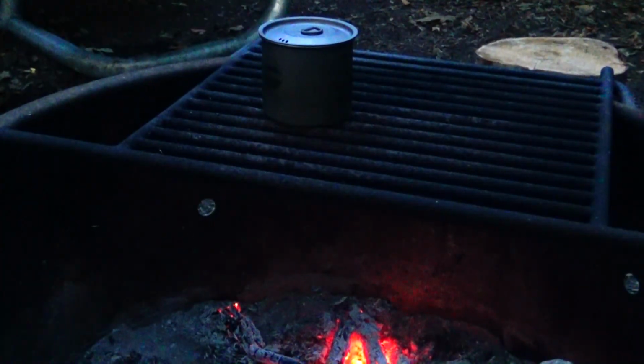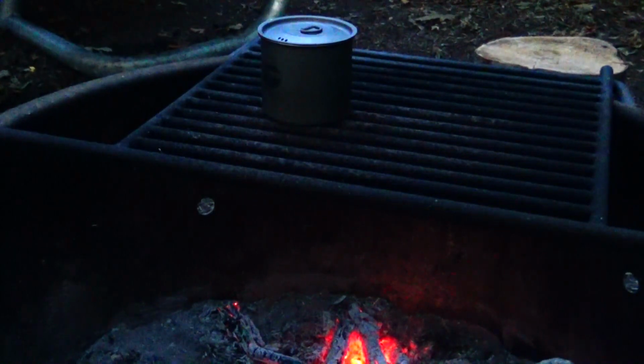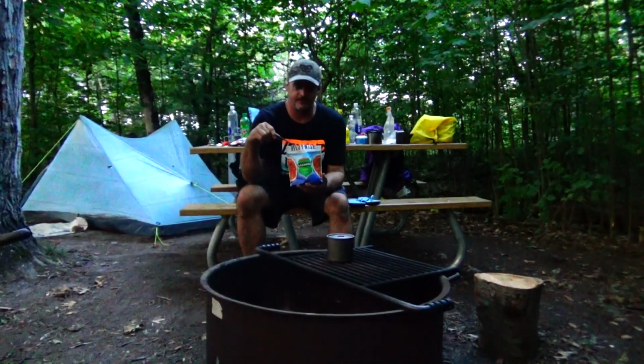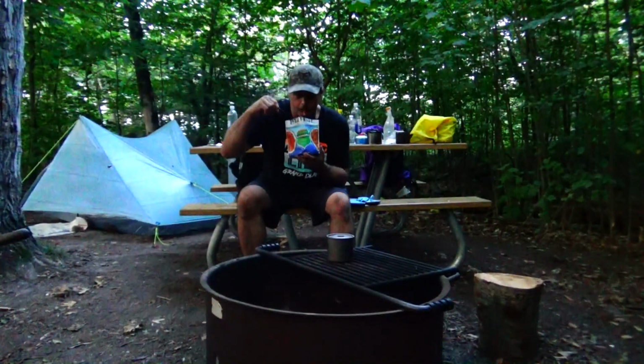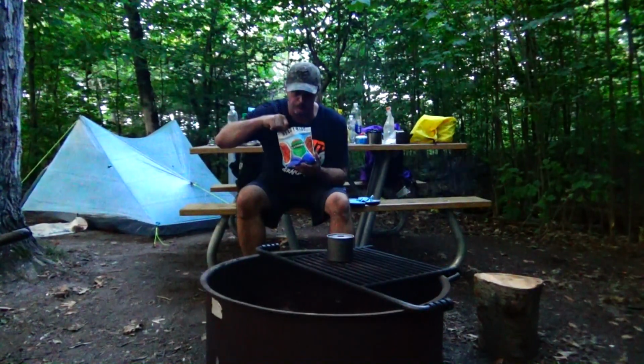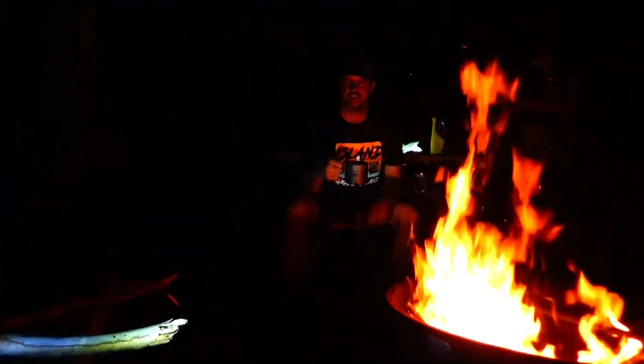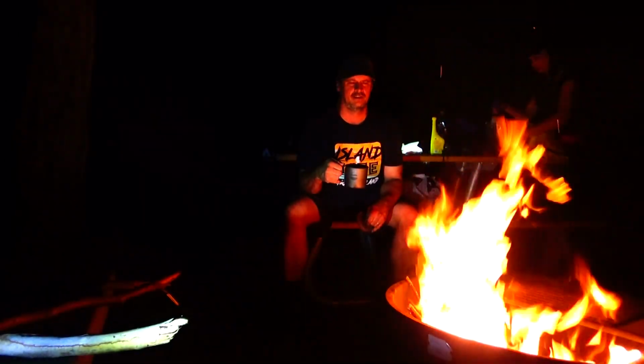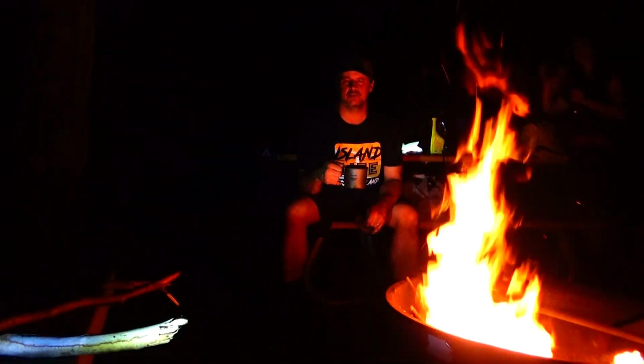The nice thing about having this grate over the fire pit, I'm heating up my water without using any fuel. Now it's time for my lasagna. Now we're just kicking back for a little while. We'll enjoy our nice warm fire. And in a little while here we're going to be jumping in bed, and we'll see you tomorrow. Good night.